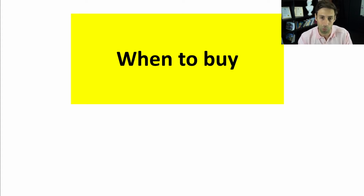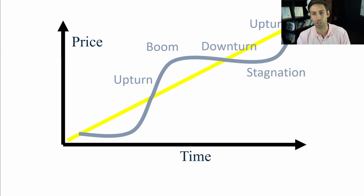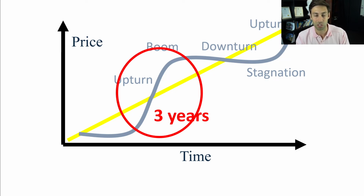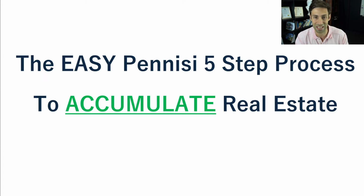So to start off with, where to buy. This was shown to me by an economist and a property valuer. You've got an upturn, then you get this boom situation, then you get a downturn, and then you go through what's called stagnation, and then you get an upturn again. So a typical upturn will last for 3 years, and a downturn lasts for between 2 and 5 years. Remember, with the downturn, especially if you're regional, a lot of those regional areas have gone through 10 years of a downturn market. So you don't want to be buying at the top of the boom only to get no growth in your property for 10 years.